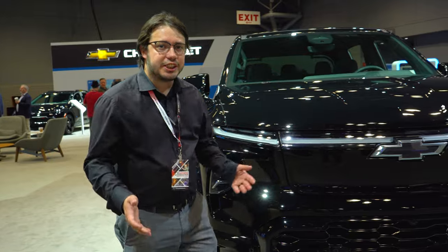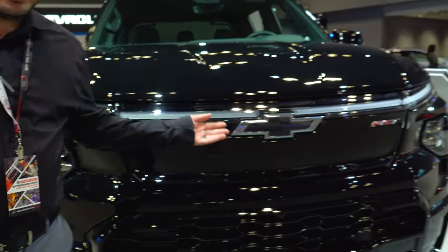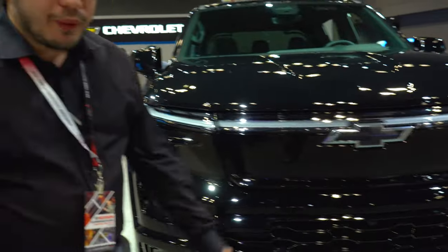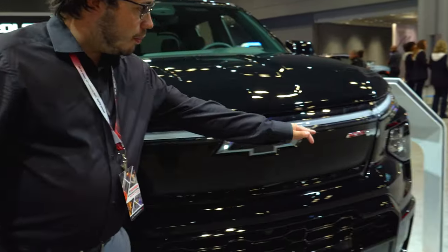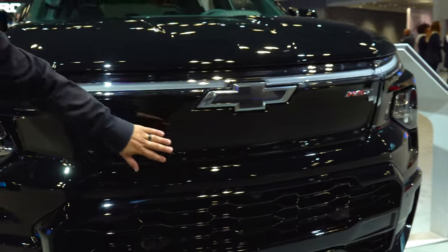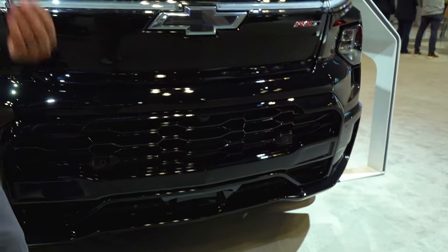Obviously, electrification means a redesign. I think this looks great. Matt doesn't necessarily agree with me, but I think it looks better than the Ram Rev. That being said, you've got a long LED light bar up in the front and then obviously a black body colored panel right here instead of a big old grill because you don't have an engine to cool.